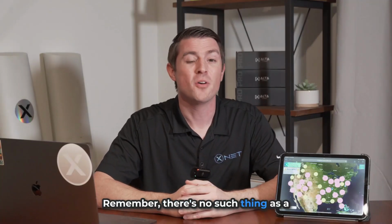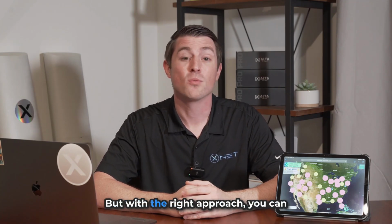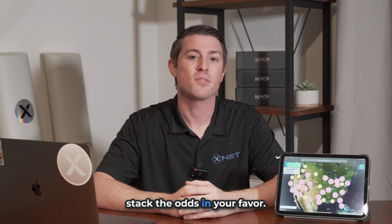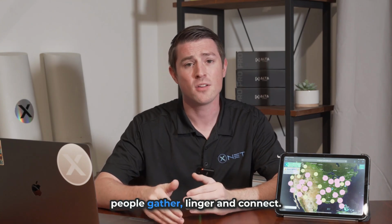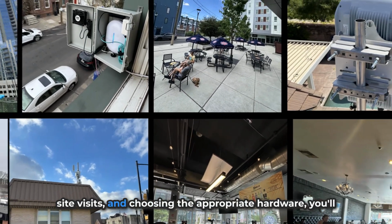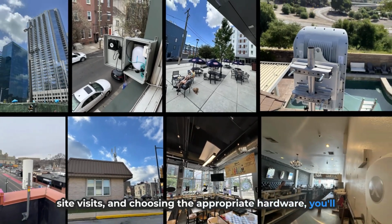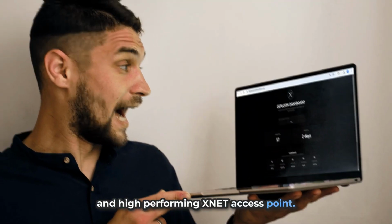Remember, there's no such thing as a 100% guaranteed top earning hotspot, but with the right approach, you can stack the odds in your favor. Keep your focus on locations where people gather, linger, and connect. By leveraging this publicly available data, conducting thorough site visits, and choosing the appropriate hardware, you'll be well on your way to a profitable and high-performing XNET access point.